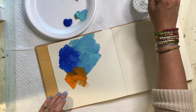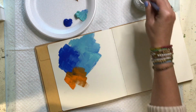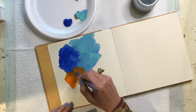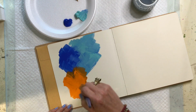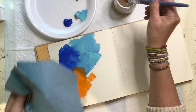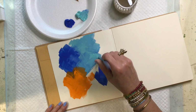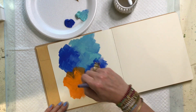I love these colors together. I love the transparency of the Cad Orange. I hate where this is going. And my worst fear is realized. I'm going to create something I don't like on the first page in the journal I've been saving for 6 months.